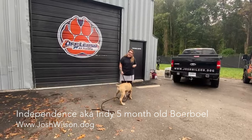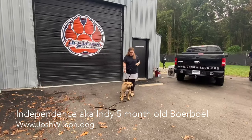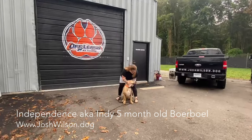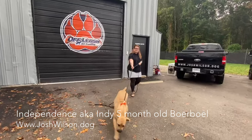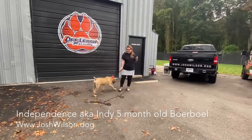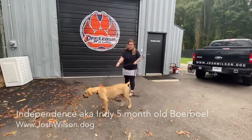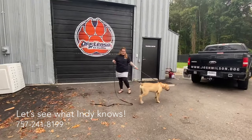With Off-Leash Canine, and this is Miss Independence, aka Indy, and she is a 5-month-old Boerboel puppy, and she is incredibly sweet and cute. Her owners have brought her to us for some basic obedience training, and after that, she is a rock star, she is going to be her owner's service animal, and she's going to go through those steps. So right now, we're just going to see how much she knows about her basic commands.